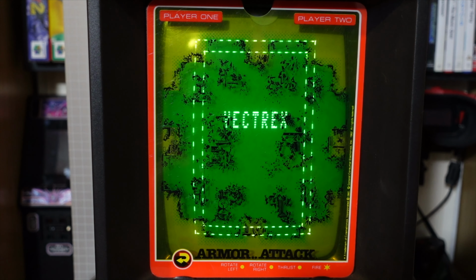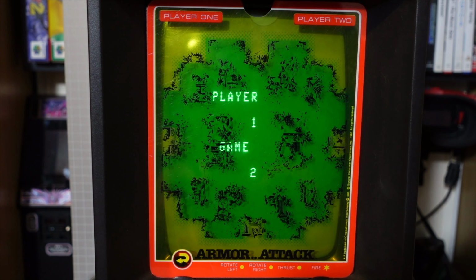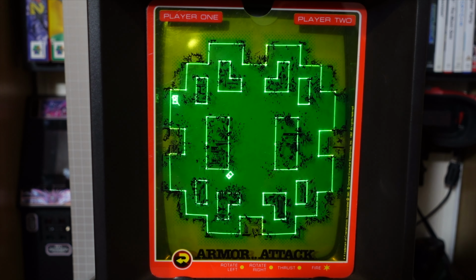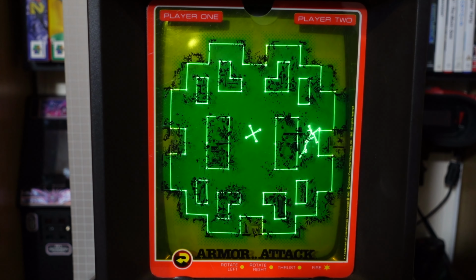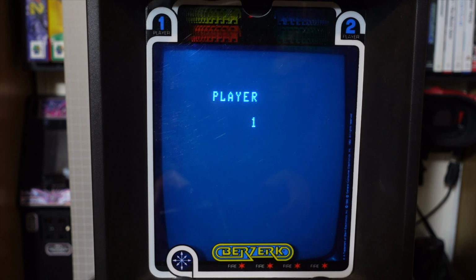Okay, this is Armor Attack, one of the best games on the Vectrex. Even includes a two-player game, if you've got two controllers. If you're lucky enough to have two controllers, two little jeeps trying to save yourselves from the tanks and helicopters. Oh, he's gonna. Ooh. I've hit him. Gotta watch out for the choppers. Oh, he got me at the same time.